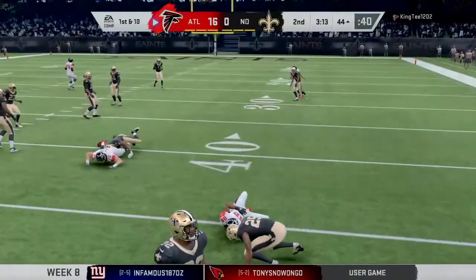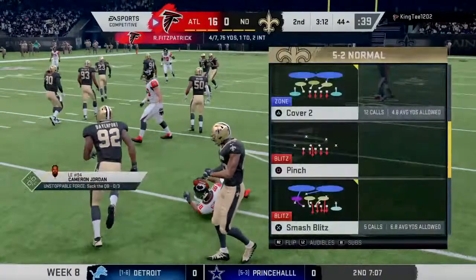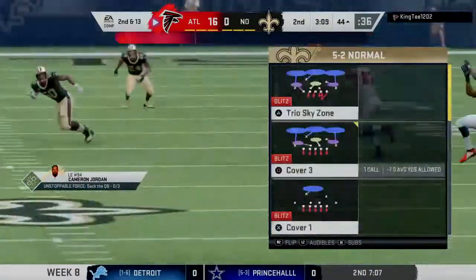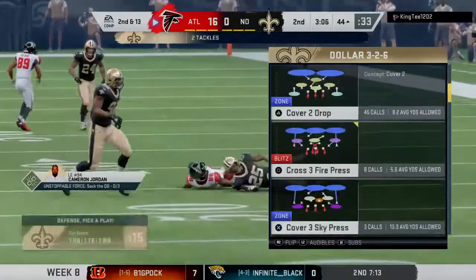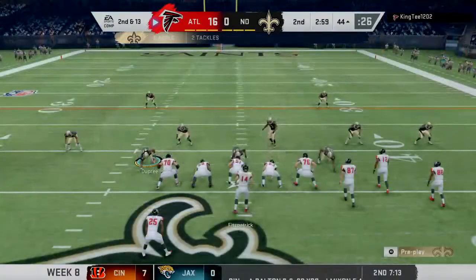Hauling it in, Nelson. And he got blown up, losing yardage on the play back at the 44. That'll set him back with a loss of 3 on the play. And it'll bring up a 2nd and 13.